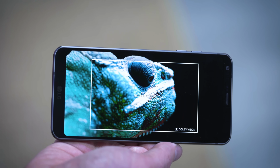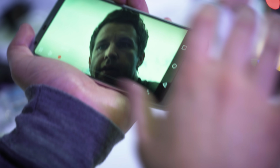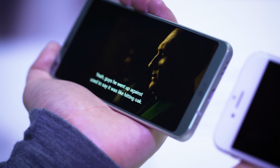And if you're watching anything that's Dolby Vision or HDR10, it's gonna look gorgeous because this phone supports both of those. We got a little daredevil action while watching this versus an iPhone. You can really see the difference on the screen.